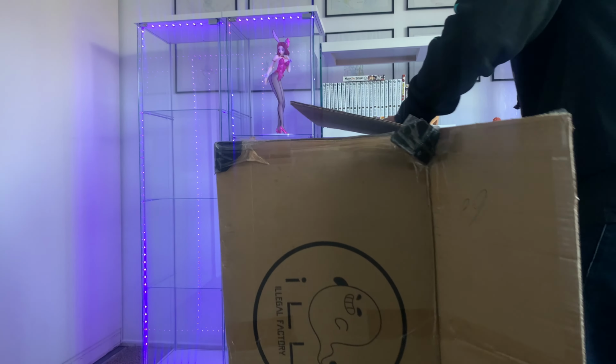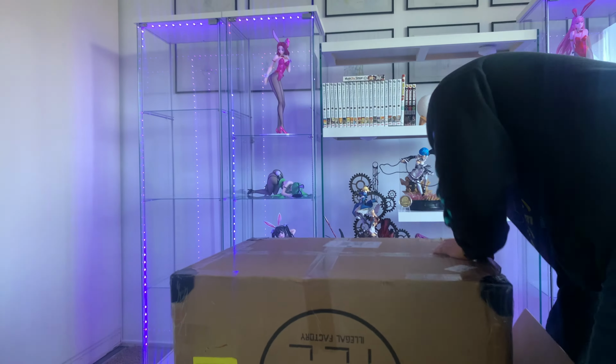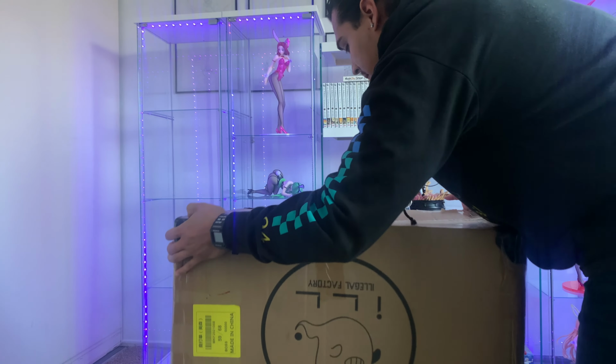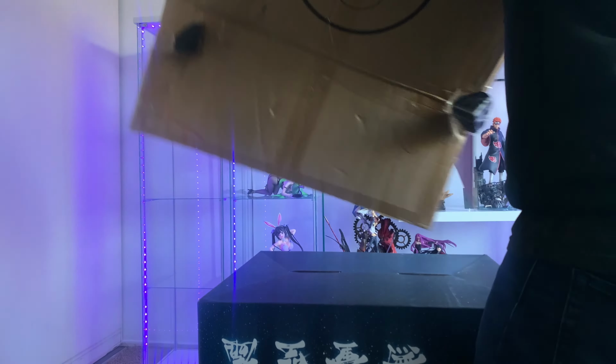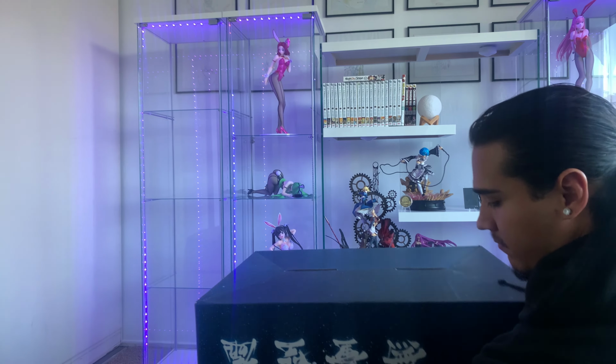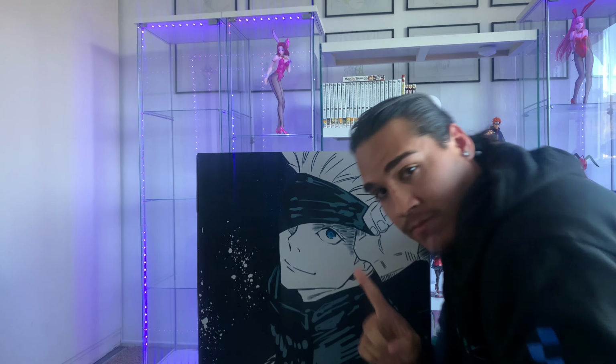Since this is a Gojo statue, obviously my favorite character is Gojo. He's just funny, he's overpowered, and his ways of doing things are a little unorthodox. Also, the dude has a lot of swag. The anime overall is just badass. There's a lot of action, so that's why I really like it.